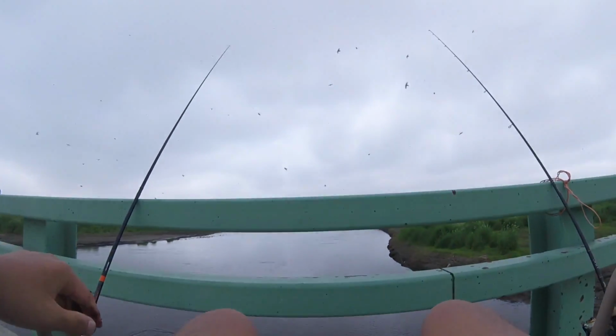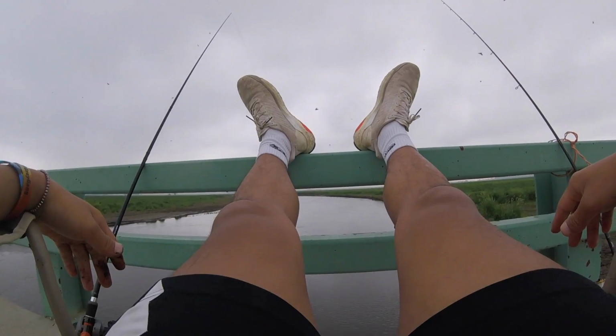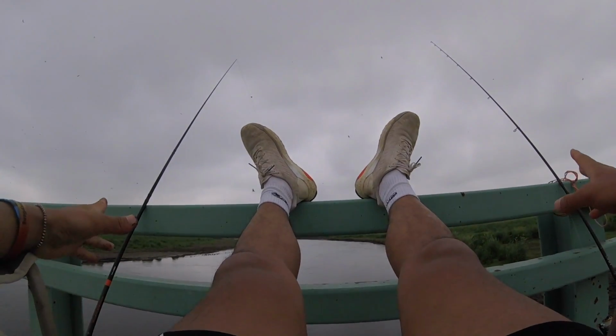And this is the nice thing about catfishing. All I have to do now is watch these 2 rods, put my feet up, brought my lawn chair out, and now I'm chilling, you know? It's pretty chill. Hopefully it doesn't start raining on me, because that'd be kind of a botch. Okay, I just got the rod set up. I am now in my lawn chair, just absolutely vibing out here.